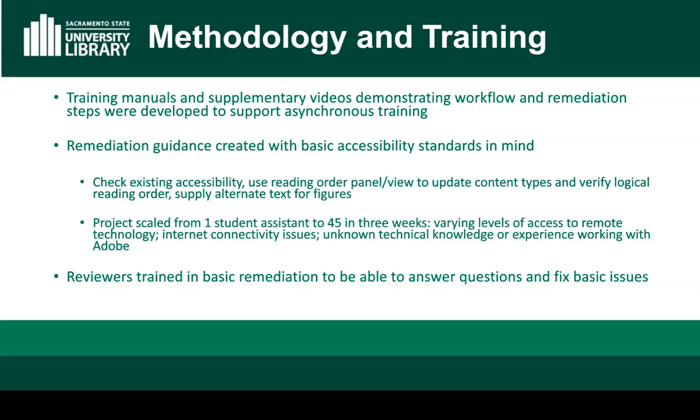The reason for taking this basic approach is due to the incredibly quick transition and rapid scaling of this project. As students needed to be immediately onboarded, there was no efficient way to conduct any assessment of the students' proficiency in working in a more technical environment, and software and hardware capabilities and access were unknown. Focusing on basic remediation allowed for the quick onboarding of students and ease of the review process for staff who are additionally assigned to this project.